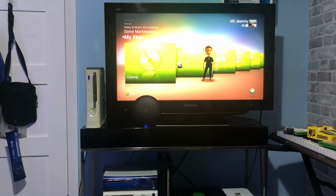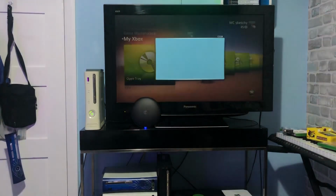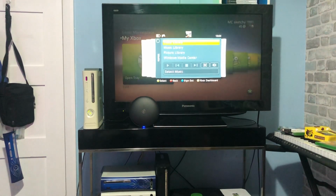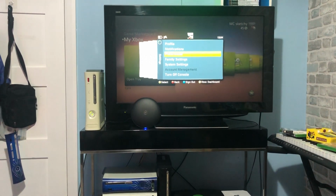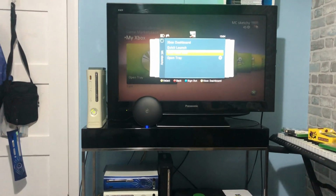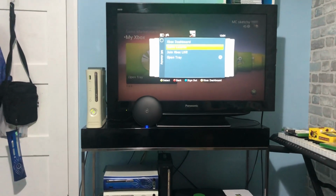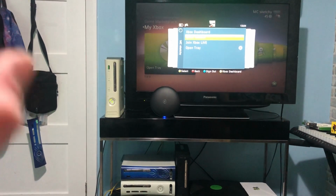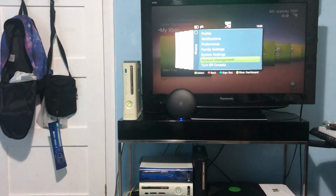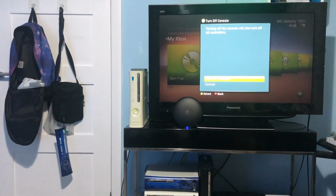So obviously, it does work. So obviously, you have this. It's a bit like the Blades dashboard, but it doesn't come up on the side like the Blades dashboard does. So, let's turn off the console now.